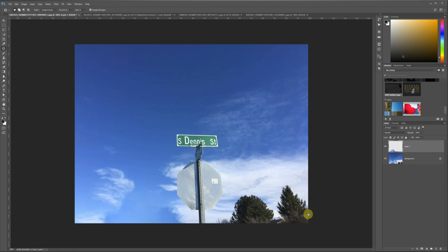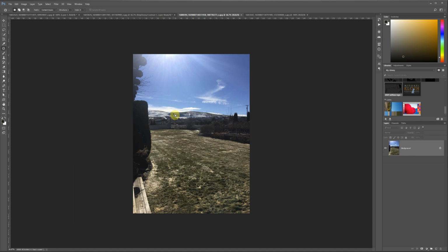And we can certainly do that with these other trees. We could clone in some clouds to make up the difference. But you can see how even removing that first one makes the sign much more prominent in the image. And the simplified version is generally a good direction to head in with your imagery.